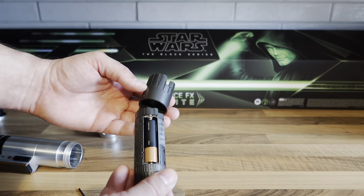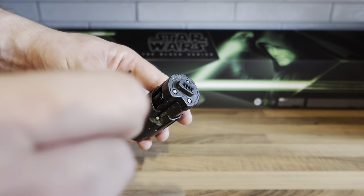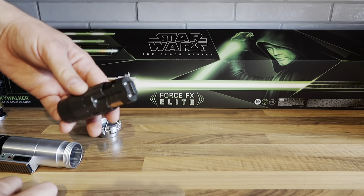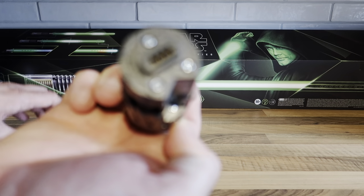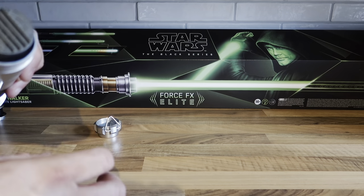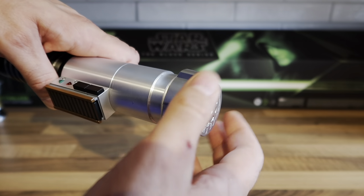So that's got to go back over there. And then you've got to screw that on. Then this goes back in there. Because look, it just plugs in. So, screw that on.